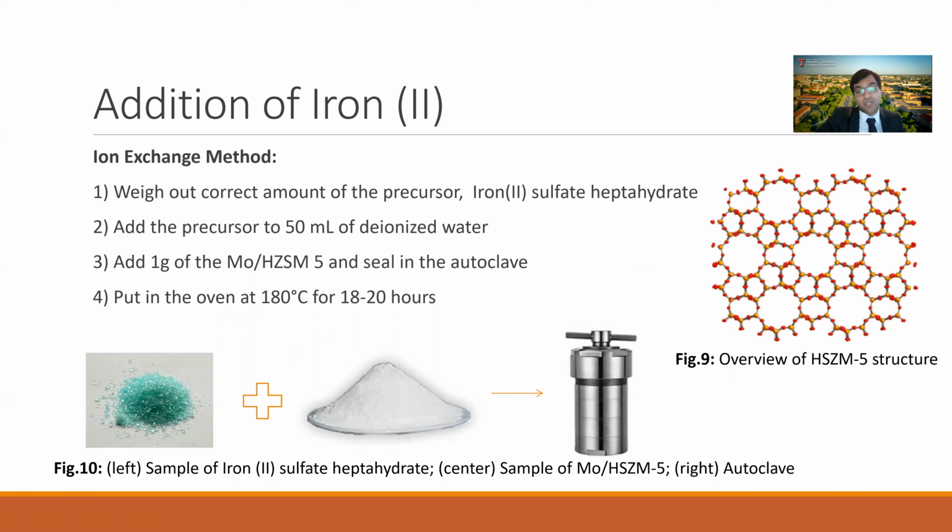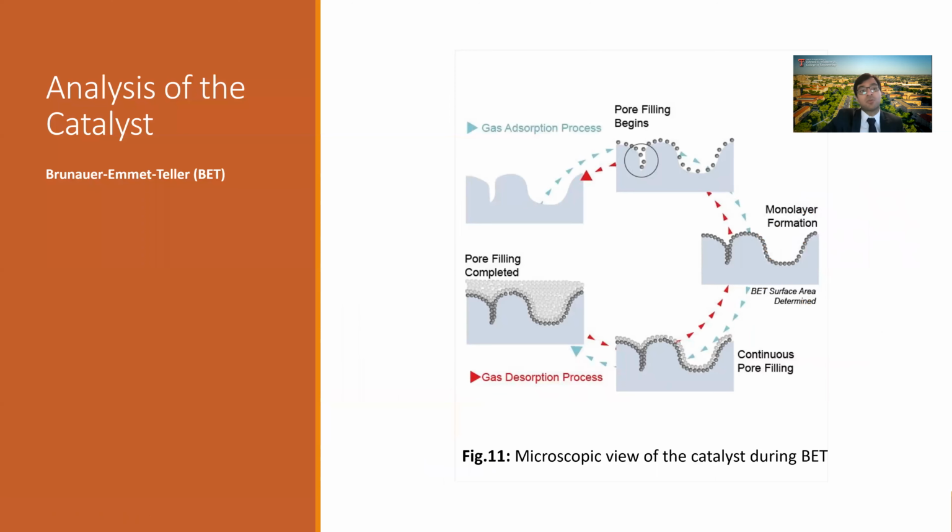Next, to add our second metal, we use what's called the ion exchange method. Here we weigh out the correct amount of our precursor, which is going to be iron 2 sulfate heptahydrate. We add this to about 50 milliliters of deionized water. We take our previously prepared sample of molybdenum HZSM-5. We put these together in an autoclave and we leave it in the oven at 180 degrees for about 18 to 20 hours. And here's just an illustration of this process. So once our catalyst is formed, we analyze it to see the properties of our catalyst.